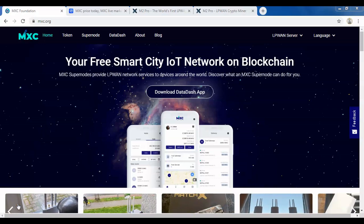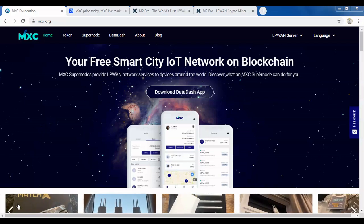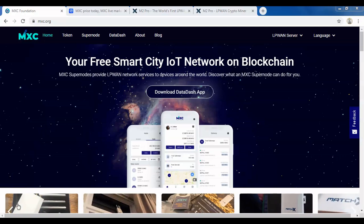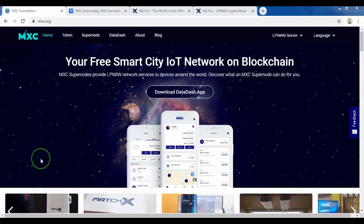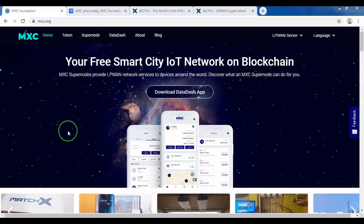Today I want to talk to you about something that's come to my attention. It's a mining device, to be specific, called the MatchX M2 Pro miner. It runs and mines on the MXC protocol, which is based or backed by a company called the MXC Foundation. I want to look into it today and explain what I found out about it, how it works, etc. So without further ado, we'll jump straight into it.